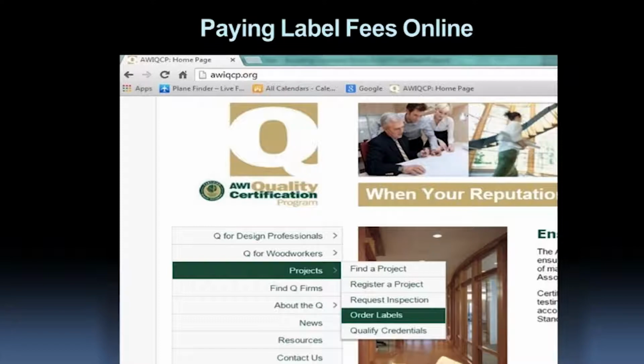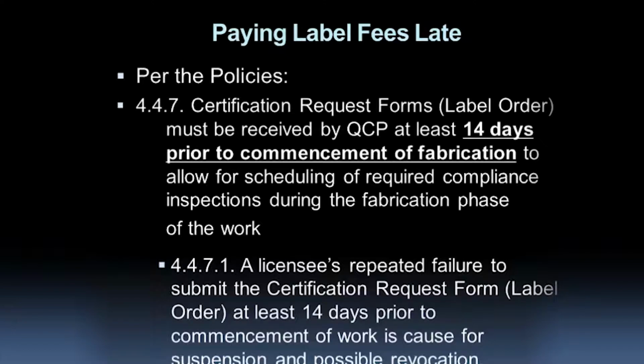We do ask that if you do mail in the check, to please remember to indicate the project number on the check so that we can be sure the fees are properly applied. The next issue we run into a lot is paying the label fees late. This issue seems to be most common for companies that have been self-labeling for a year or more.